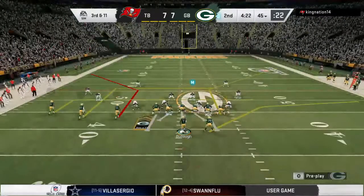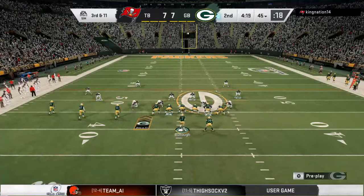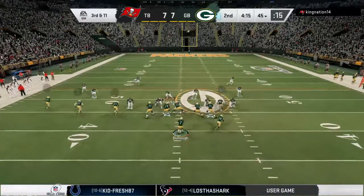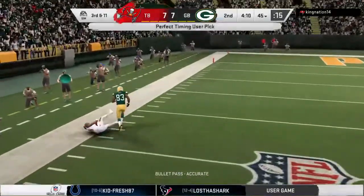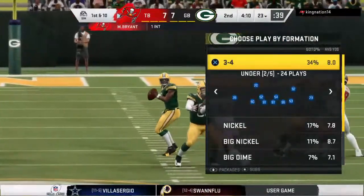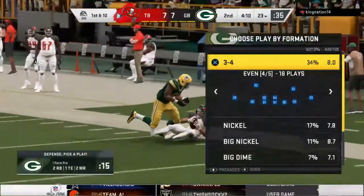Watch time. Tight end right. They'll look to throw. He's going to fire one deep left sideline. And he fires one that's intercepted. Picked off at the 23. And his guys are going to get the football at the 23-yard line.